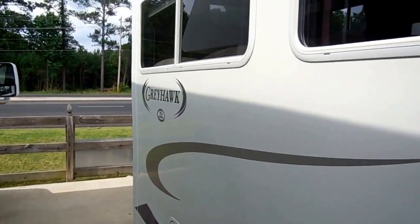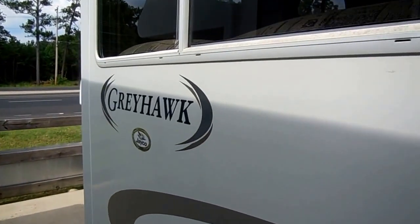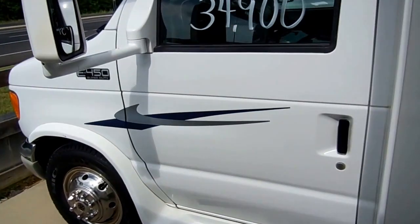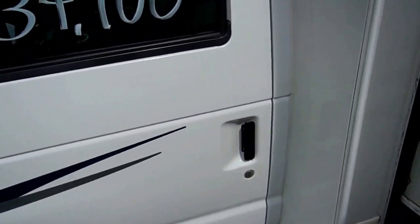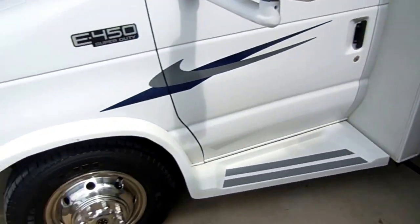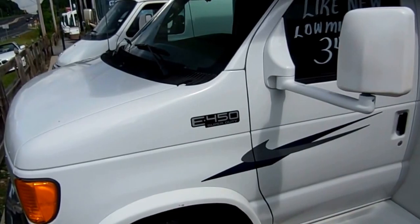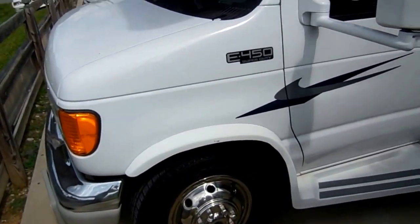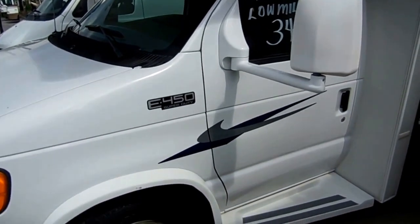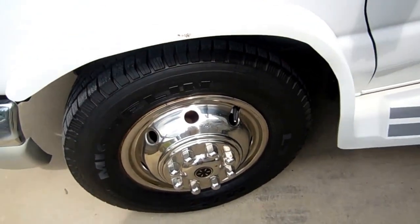Folks, this Jayco Greyhawk, as you can see as I walk around, there's no peeling or fading of the stripes. It is like new. It's got a 4 kW Onan generator, 97 hours. That's it. It's running right now. I've got the motor running. It's built on a Super Duty 450 chassis. It's got the wider wheelbase for greater driving stability. And only 14,000 miles. Folks, look at these Michelin LTXs. I mean, they're like new.